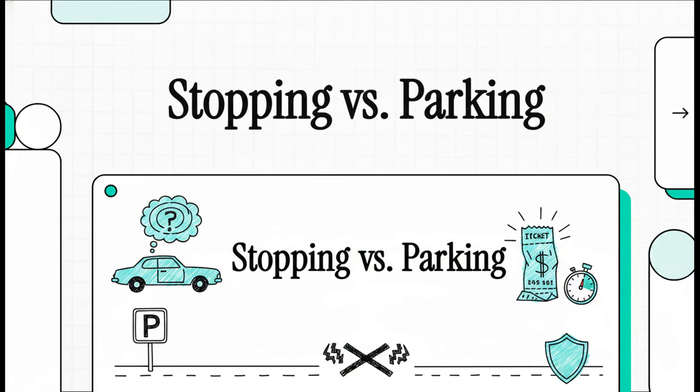Welcome to another explainer. Look, if you've ever felt a cold sweat breaking out as you try to decipher a ridiculously complicated street sign, or, worse, you've returned to your car only to find a frustrating, insanely expensive parking ticket tucked under your windshield wiper, yeah, we've all been there. You are in exactly the right place.